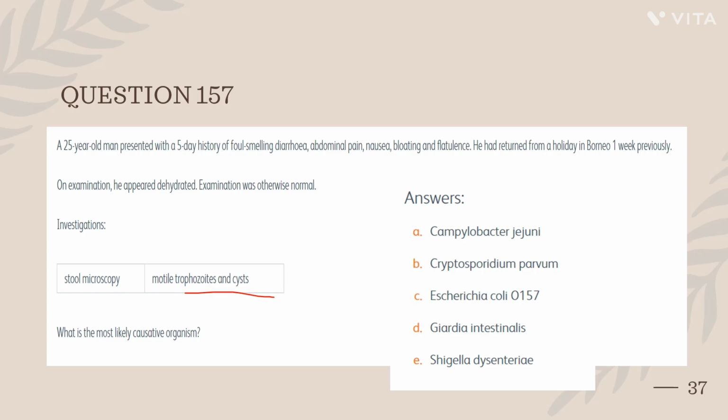What about the others? E. coli O157 can cause HUS, hemolytic uremic syndrome. They can cause diarrhea followed by HUS. Shigella causes dysentery. Cryptosporidium parvum can cause diarrhea in immunosuppressed patients. Campylobacter jejuni is implicated with development of GBS post-diarrhea. So here the case is diarrhea because there are trophozoites and cysts. There is a parasite.